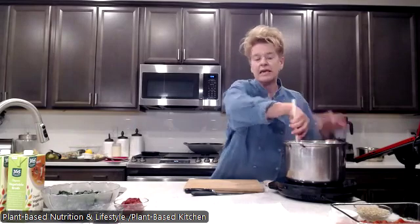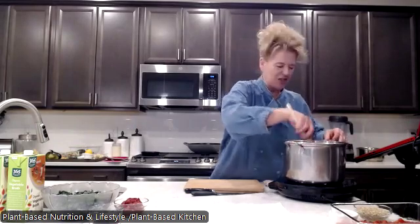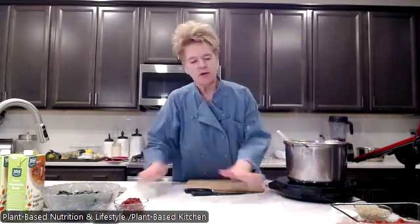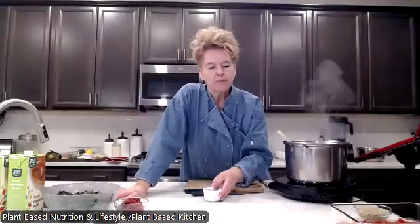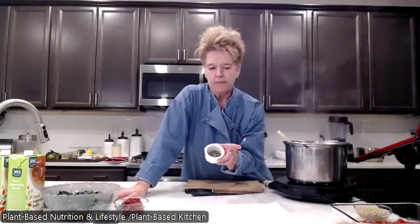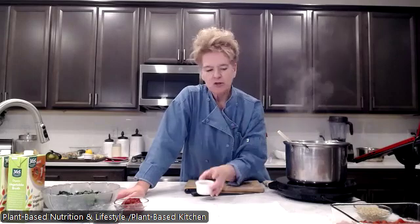Nothing better, I think, to me. I love the smell of onion and garlic that are sauteing up. It just smells so good. So then we're going to add, if you're following along with the recipe, we've got oregano. So we have 1 teaspoon of oregano, a half a teaspoon of thyme, and then 2 teaspoons of basil. So kind of like the Italian seasonings with a little bit of thyme and things like that in there. Smells really good and smells really fresh.